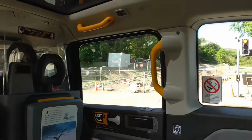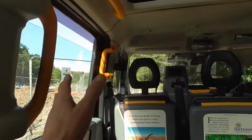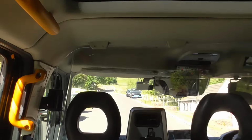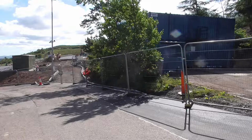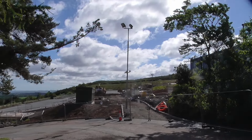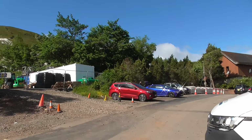Just as we swing off the main road, there's works going on. This has been modified big time. I gather from what I was told that they're making the approach road for the resort up the top a bit wider and bigger. As you can see, the road itself is pretty narrow. So huge modifications going on to the parking area and stuff. There must be a lot of upgrades. I'll get further up in a wee while and see exactly what's what, but let's go up to the actual centre where the start of the lifts are.